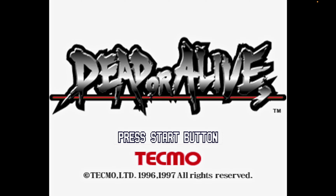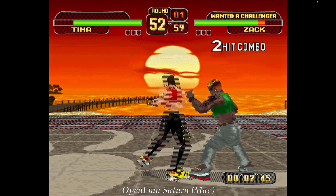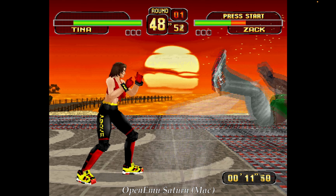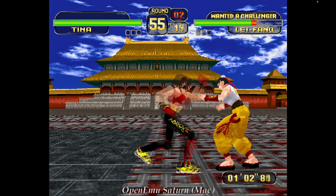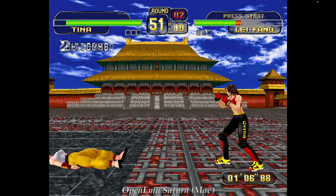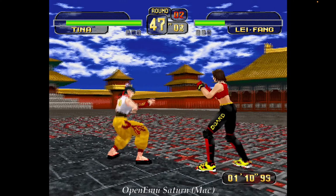Lastly, here's Dead or Alive. This one will show us how the emulator handles interlaced content. Sadly, nothing has improved on this front. There's no deinterlacing on OpenEmu, so there are combing artifacts everywhere. It's still playable and quite sharp, but a decent deinterlacer would have been useful here.